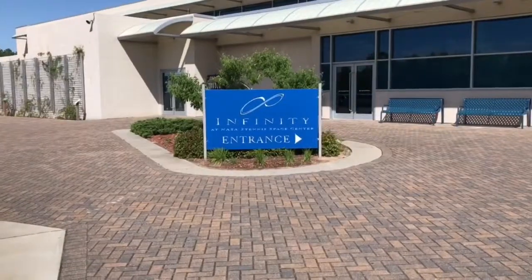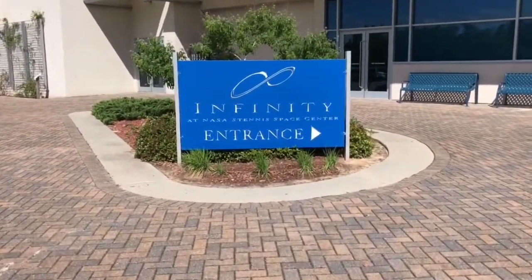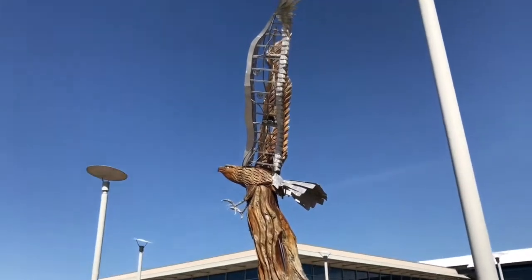Anyway, we're doing something really cool today. We are at the NASA John C. Stennis Infinity Science Center, and it's all about space and nature too. So it's a really cool place. We're gonna have a really cool time, and I've got my CacheCanada travel bug. Let's go check this place out.